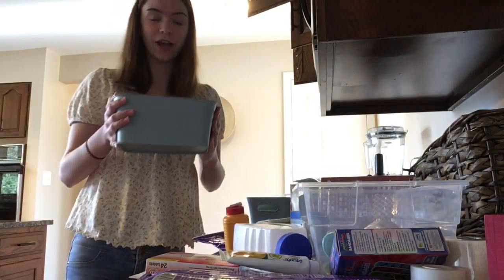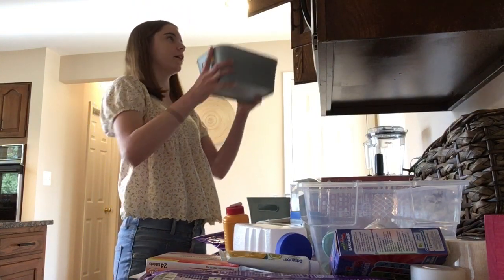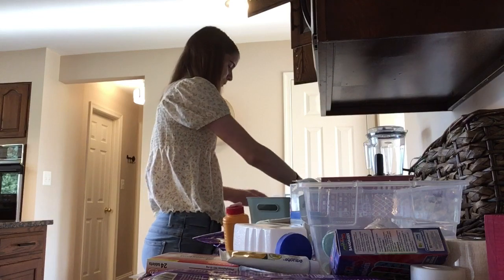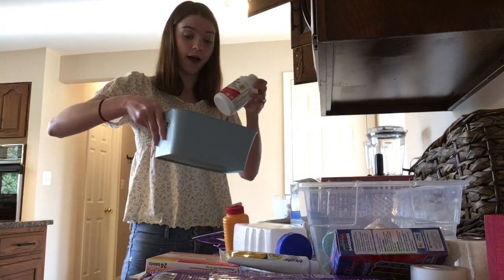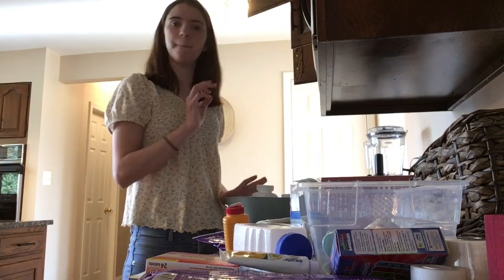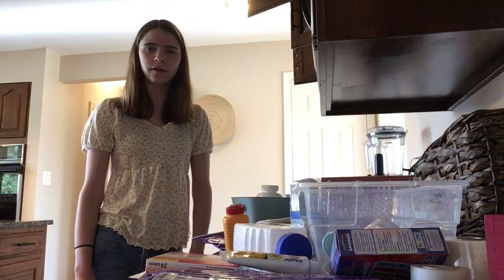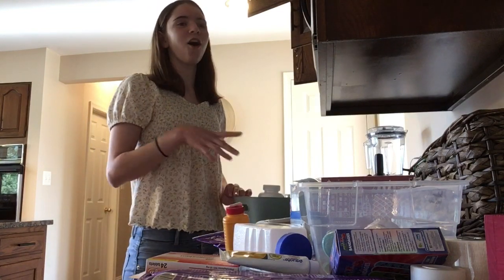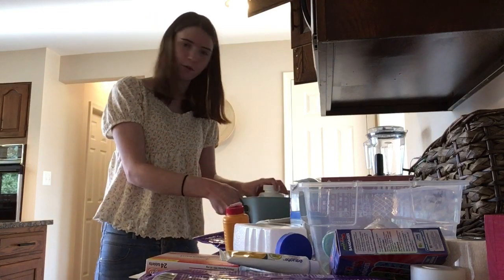Okay, so I managed to get all the prescription stuff in one single container, and then I'm going to put all the other general medicines in the other container. I managed to put, what in the world? I managed to put all the prescription stuff in one bin, so I actually have another bin that I wasn't accounting for.